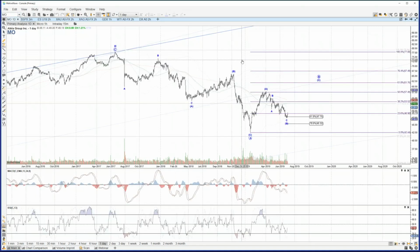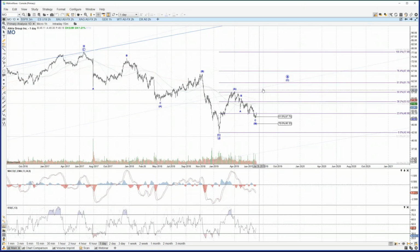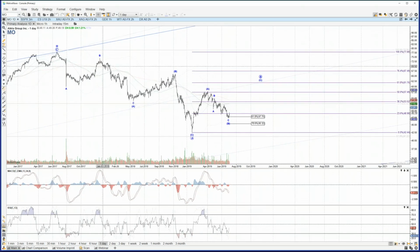So let's take a look at Altria, MO, next, which has a similar setup to Philip Morris, primary degree A wave off of the high back in 2017 that recently bottomed here in January. What looks like an initial A wave of the corrective B wave bounce into the April high, and a 3 wave pullback since, in this case, into the 618 retrace at 47.75 at the recent low as wave B of B, and now ideally turning back up in wave C of B.